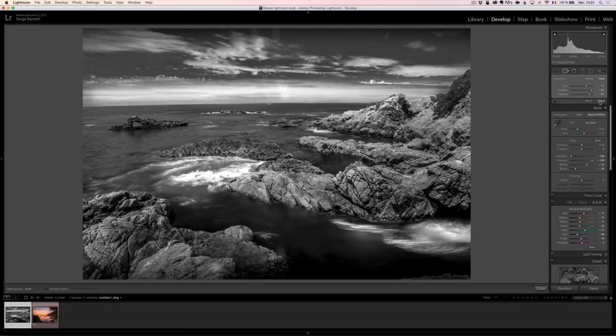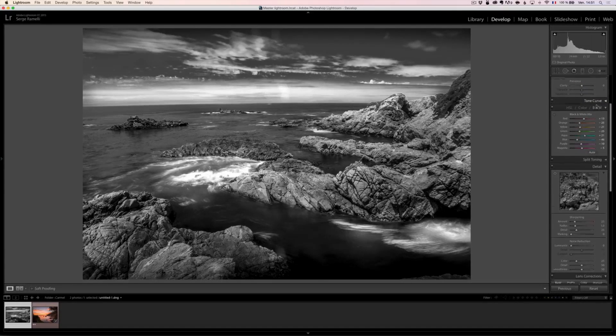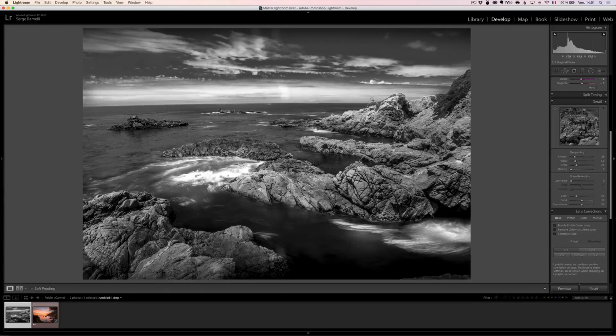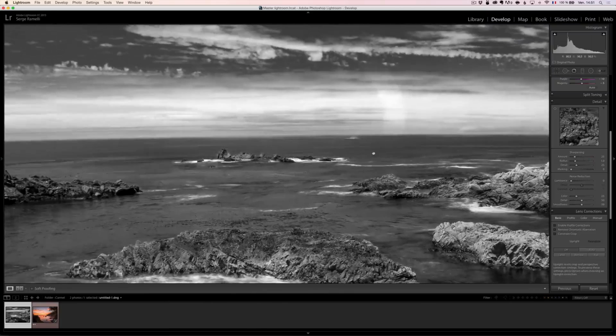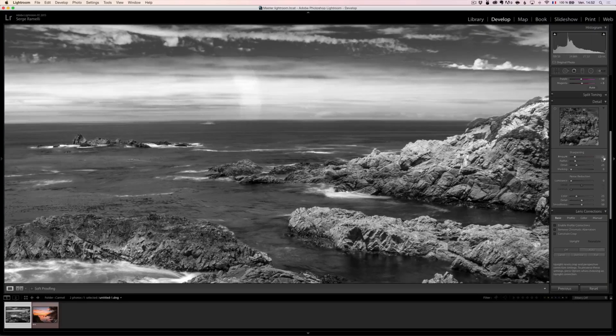Okay, and we're going to see another panel on this one. So I'm not going to take a curve, but we saw this one, and then I'm going to go to detail. Detail is a good one. Detail is the one about noise reduction and sharpening. Now this photo does not have so much noise, but I want to sharpen it. Usually I'm going to put the sharpening around 80, and when you do the sharpening it brings back noise.